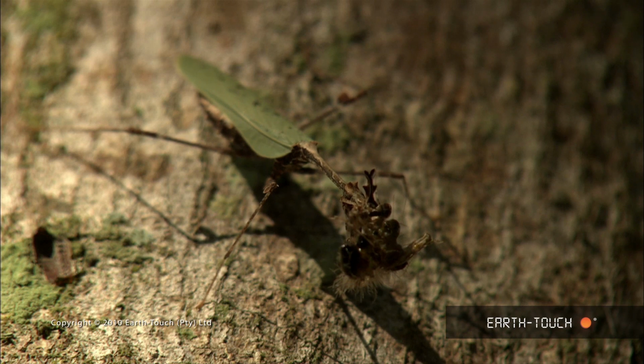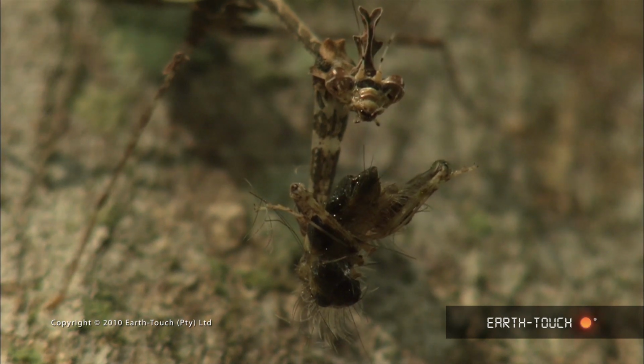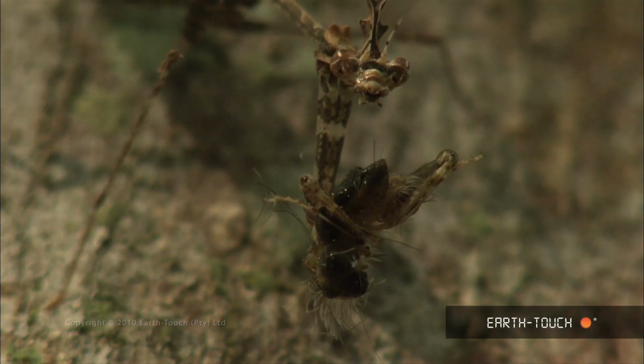Above us, a praying mantis looked down on us as it devoured a small larvae. You think you are alone in this forest, but there are so many eyes watching you.